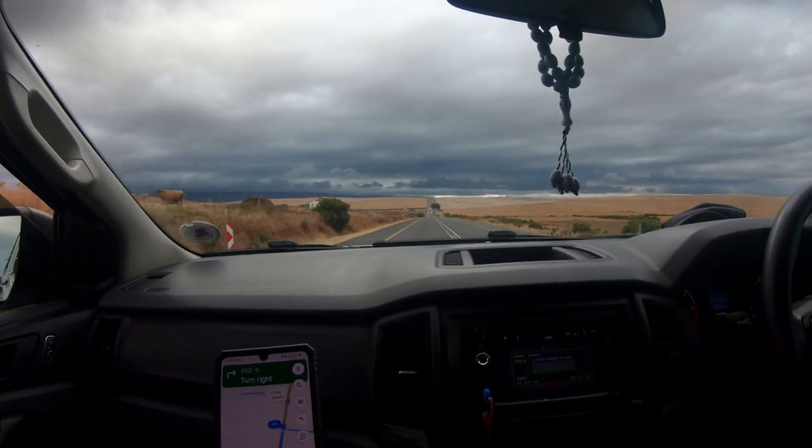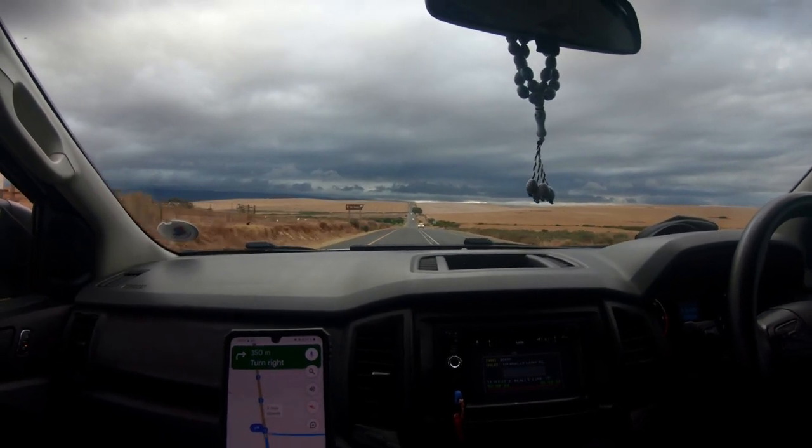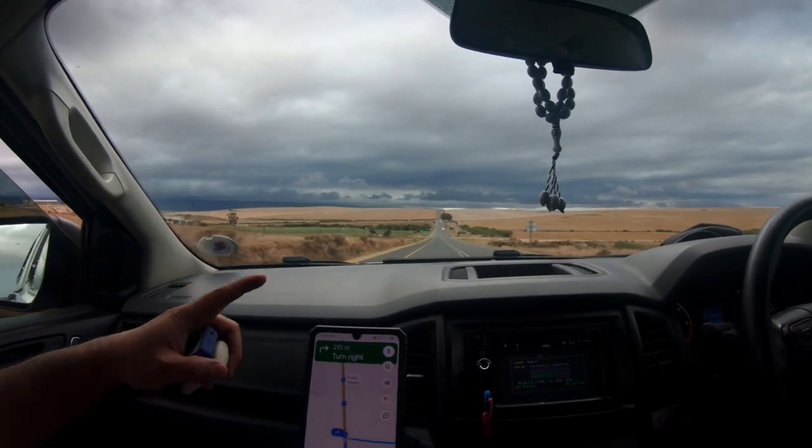The next one. 400 meters. Yeah. Turn right.